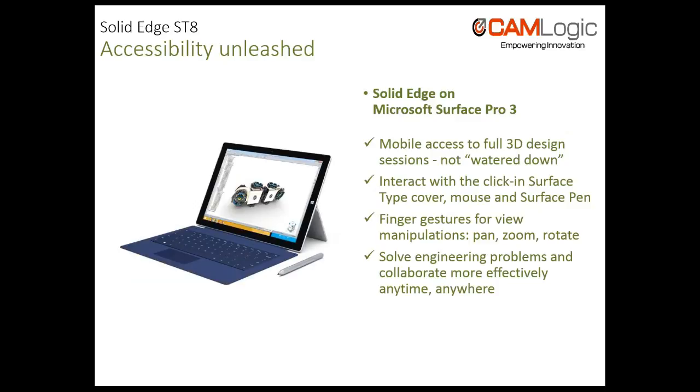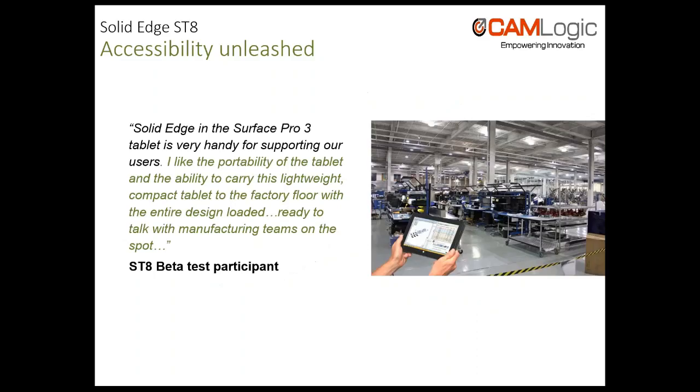Interact with the click-in Surface type cover, mouse and Surface Pen. Finger gestures for view manipulations, pan, zoom, and rotate. Solve engineering problems and collaborate more effectively anytime, anywhere.